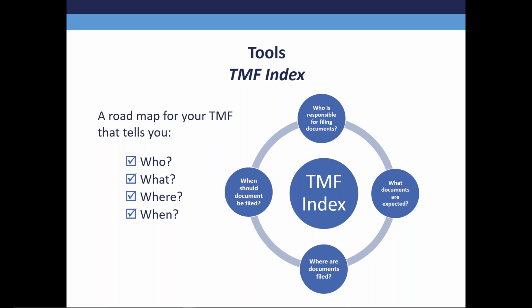Again, all of this helps to just avoid any duplicate filing. So the next piece, you want your index to define what do I have to file? What are the documents that are expected to go in the TMF? It's best practice always, when you have your expected document list on your index, to define clear naming and dating conventions for documents. Again, this is just to ensure consistency across all of your different document submitters.